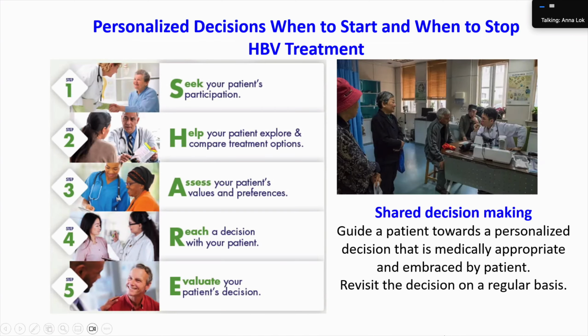So my recommendation for hepatitis B is, it's a complex disease, and if we want to provide the best treatment, we as providers need to equip ourselves so that we can understand the disease, and we should participate in shared decision making. That means that we explain and we educate the patients. We present to them the options, and we help them arrive at a personalized decision that is medically appropriate and is embraced by the patient.